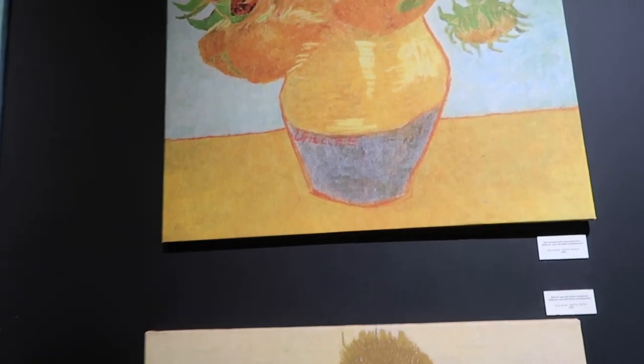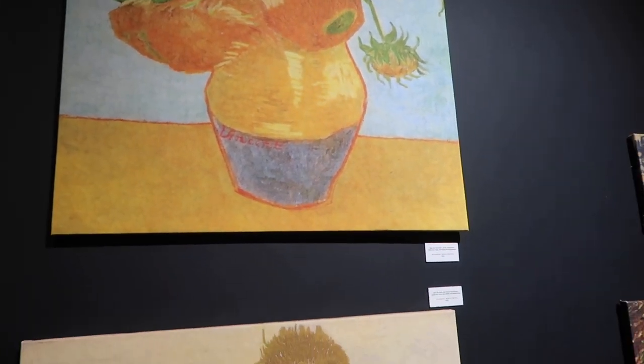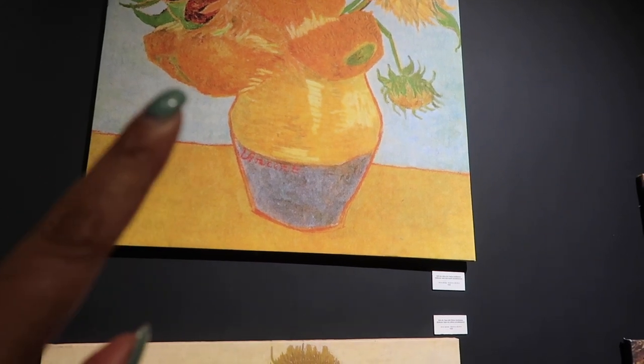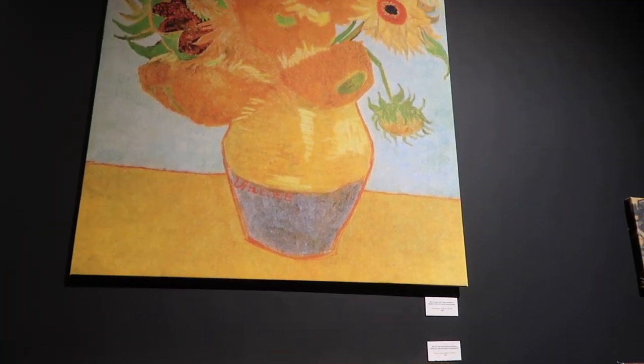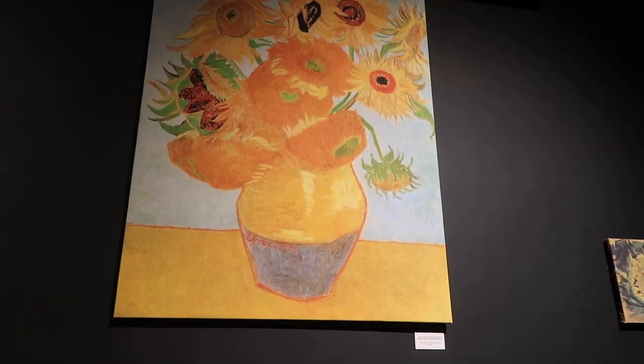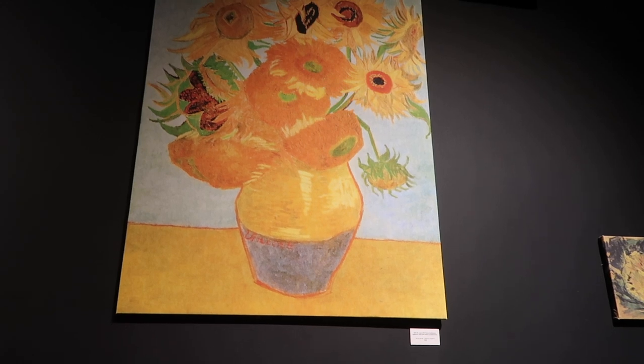Here's a fun fact. I was a GCSE and an A-level art student, and I found a vase very similar to that shape vase that's obviously in the famous painting. It was yellow and blue as well, and I used to try and replicate this at home in my bedroom as a child.